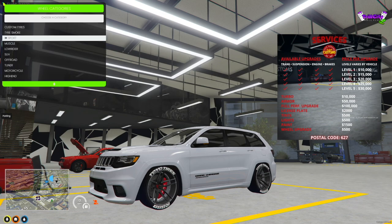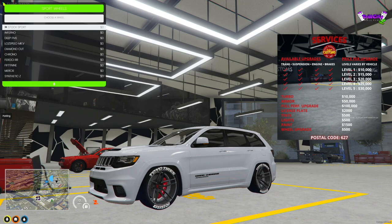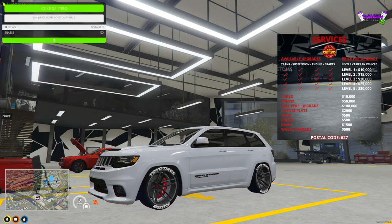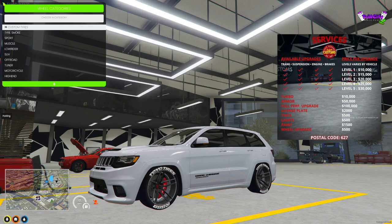Wheels are a little different. Wheels don't cost anything, even though we charge for wheels, but it's the paint that we'd like to charge for. Also, custom tires. For custom tires, it'll cost them, but it won't cost you. So make sure that you get your Cash App or your Apple Pay, all right?